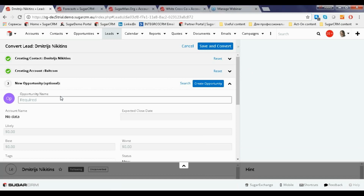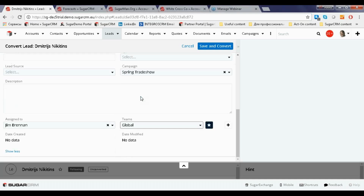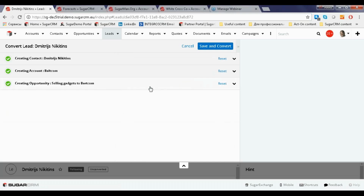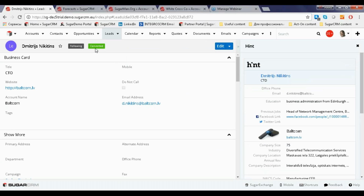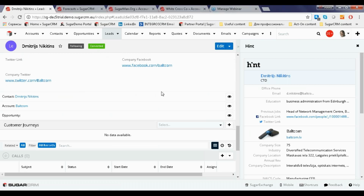Additionally, I can create related opportunity. Let's do it. Press create opportunity and save and convert. So now you see that the status of the lead has been changed to converted. You can scroll down and see their newly registered contact, account, and opportunity.